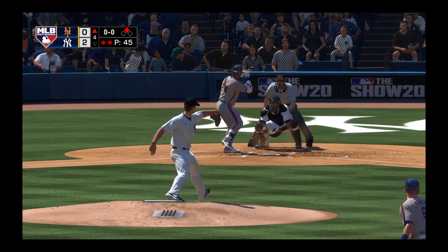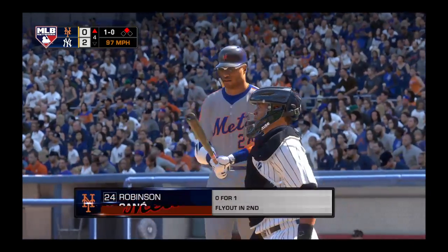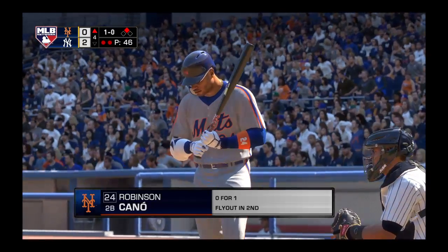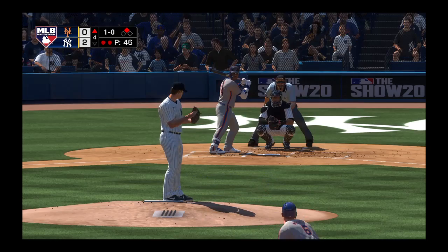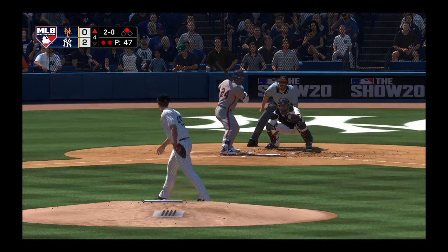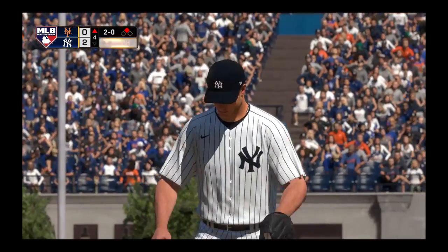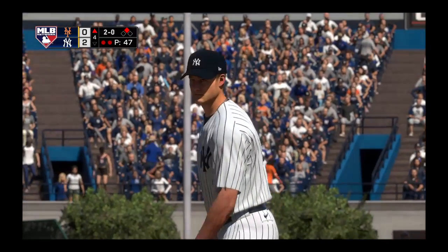Here comes the second baseman, Robinson Cano. As the first pitch misses to him, it's ball 1. So far 0 for 1 with a flyout. And he misses again to Cano. It's 2-0 now. Now you can see he's working around this guy right here. Why not? First base is open. Walk wouldn't be the worst thing in this spot.